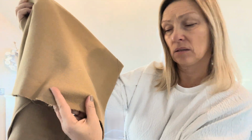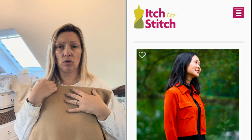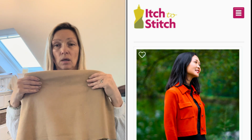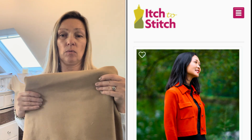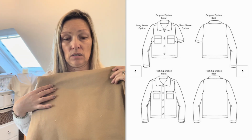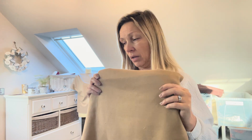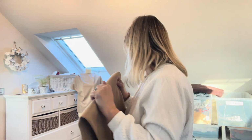But see what it does there? There are quite a few cardigans that I've seen around now, just with a collar, really plain, simple, boxy cardigan that I think this will make a really nice one of those. But that means sewing buttonholes and all sorts of things. So that's another reason why I haven't made that up. But I think that will make a really lovely little cardigan. Oh, I've got to find the time to do these.